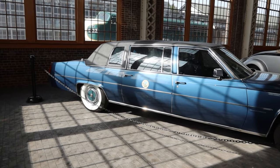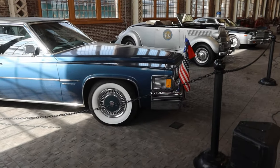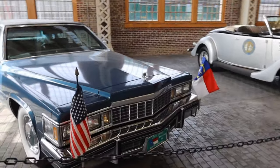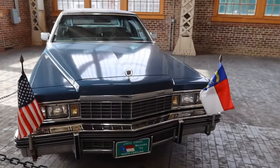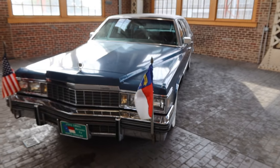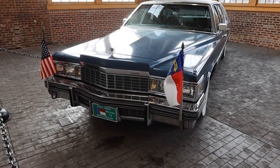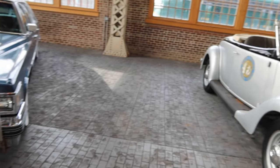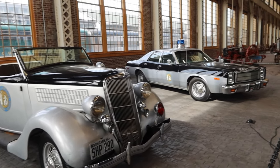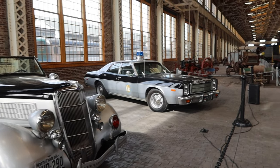Now, I used to drive a 1976 Sedan DeVille. It had a 126-inch wheelbase, I think. And this car is very similar to that car, although I think it's maybe slightly lengthened in the center. Yeah, it's a little. But that brings back memories. And they have some of our North Carolina Highway Patrol vehicles.